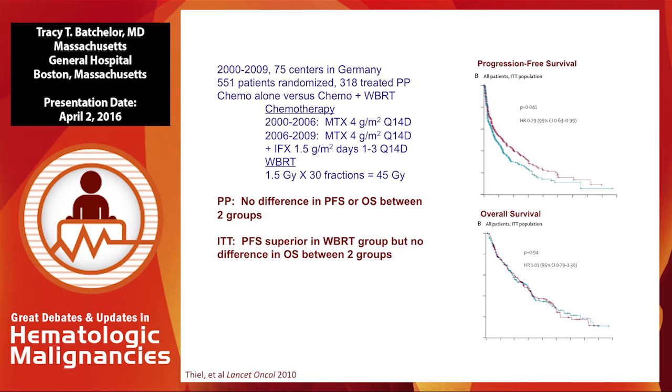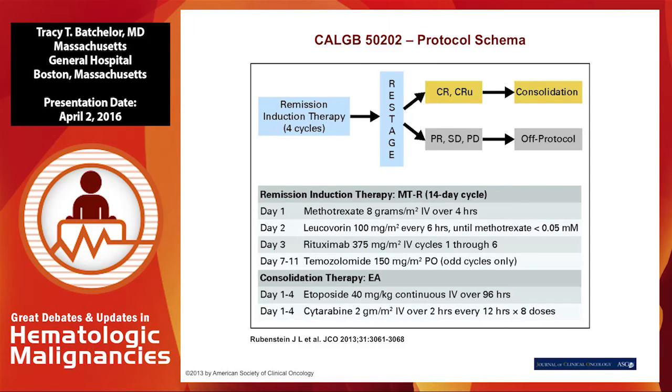Nevertheless, they looked at the intent to treat group. Clearly, whole brain radiation extends progression-free survival in this group. But if you look at the overall survival between the radiation versus chemotherapy group, there is no difference. So again, extension of progression-free survival by having whole brain, but no difference in overall survival. Again, this study has been the subject of a lot of criticism, but I think that there is some kernel of truth to what they're seeing here. And this has led, again, other groups to look at other approaches that defer radiation, use it only at the time of relapse.